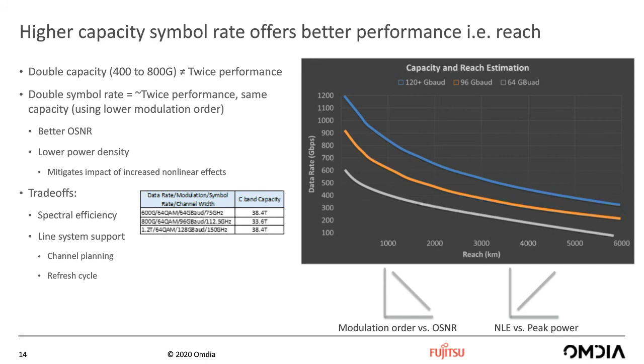That should either be flexible enough to handle new rates as they come along, or will need to be refreshed, and very careful channel planning has to happen to avoid any stranded bandwidth, and also to fit into more logical, generally used and standard channel width options. For example, industry has already made significant investment in the 75 gigahertz line system and 64 gigabit technology. So it's already in the network quite a bit.